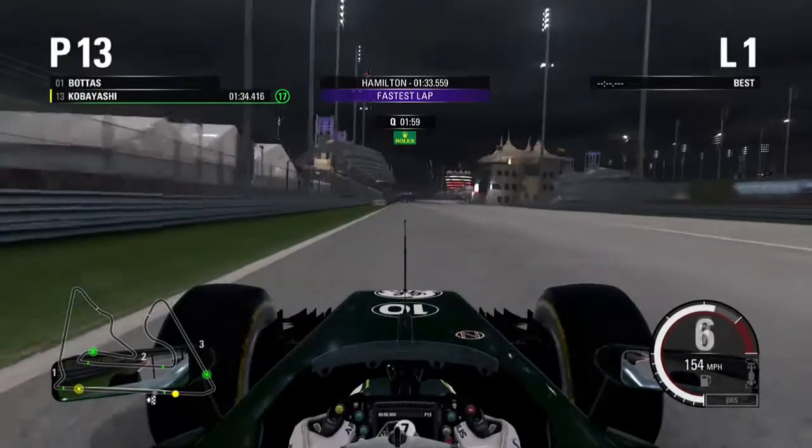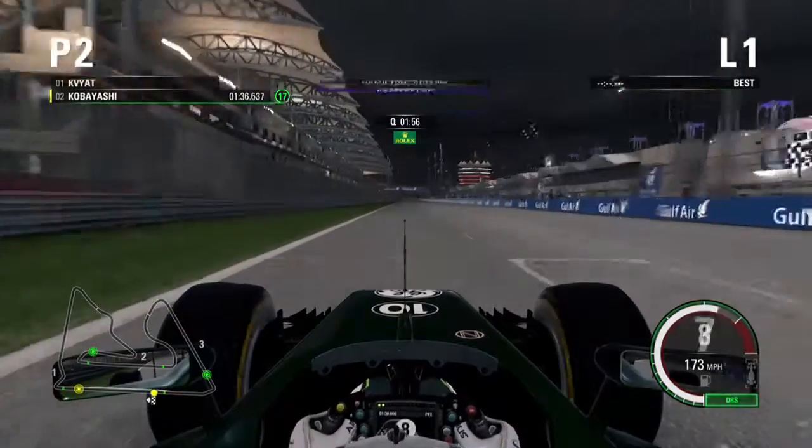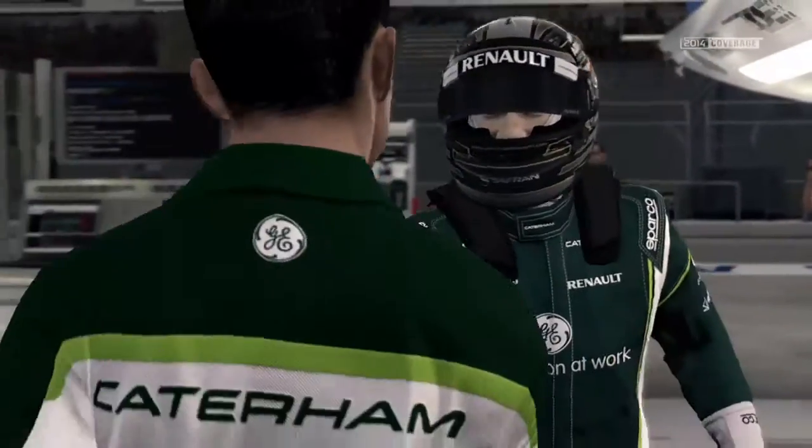Hamilton gets pole position and we qualify in P15 at the Bahrain Grand Prix. Kobayashi is very happy. Let's see what David Croft has to say.